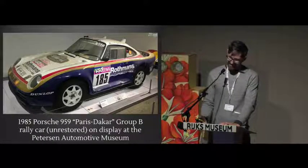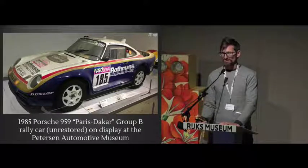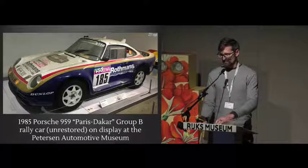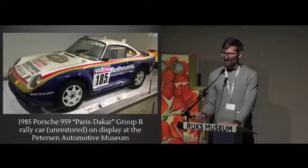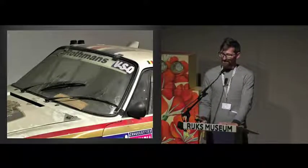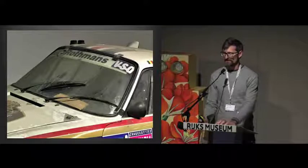On the other hand, this is a 1985 Porsche 959 rally car, which is on exhibit at the Peterson Automotive Museum in Los Angeles. This car took part in the grueling 6,000-mile race from Paris to Dakar, Senegal, and it retains damage from that race, including wear to the paint and cracks in the bodywork, as well as this severely cracked windshield. Not only is this car incredibly rare, but it retains an originality that is important. It's an important historic record of that race.